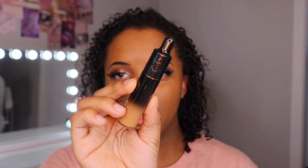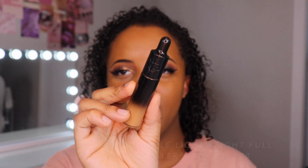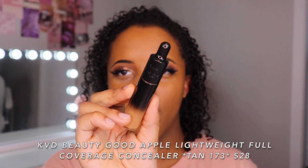When I tell y'all I am excited to try this concealer. If you are on the makeup side of TikTok, you have already seen this and know the packaging. This is the KVD Good Apple Full Coverage Concealer, Tan 173. The Good Apple foundation is one of my favorite foundations for photographing.